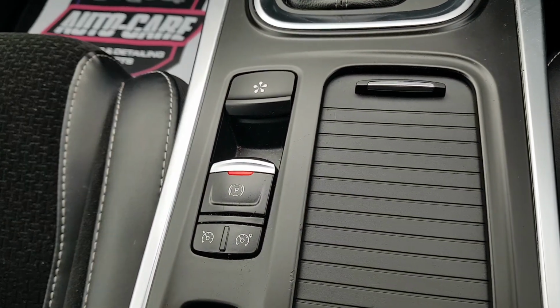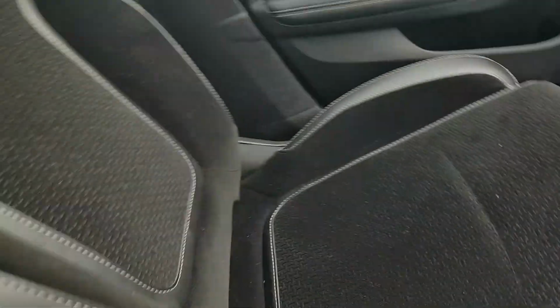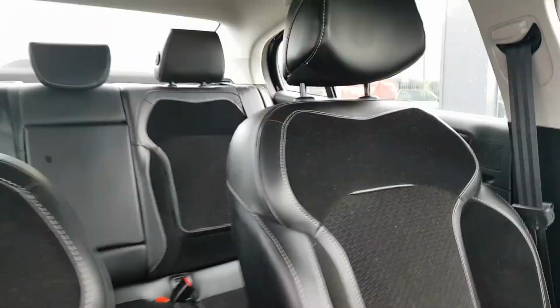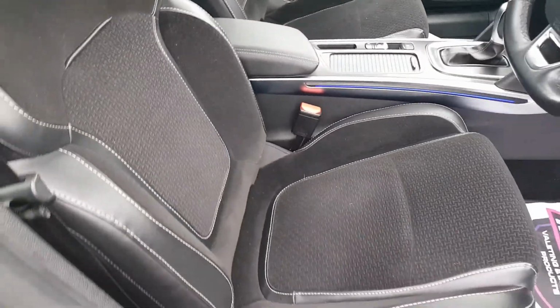Cruise control, automatic handbrake. So the car is finished in a half leather, half cloth material. So I'll just take us into the back.